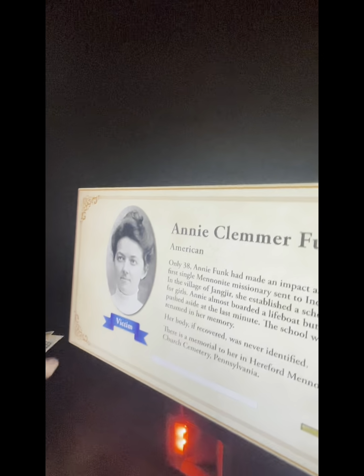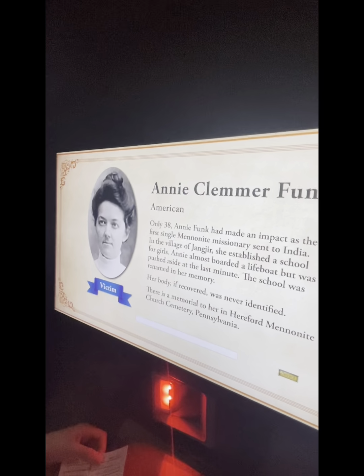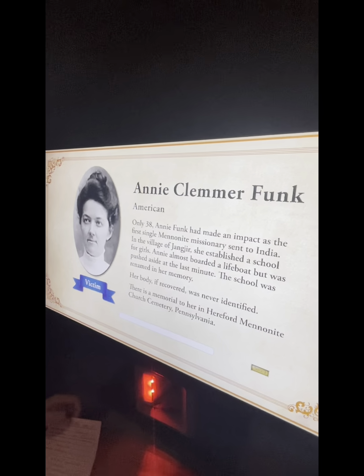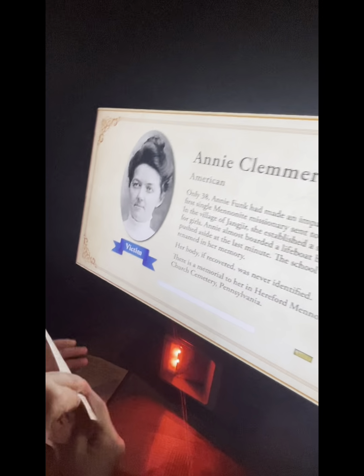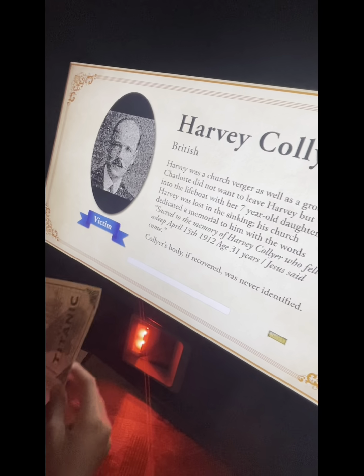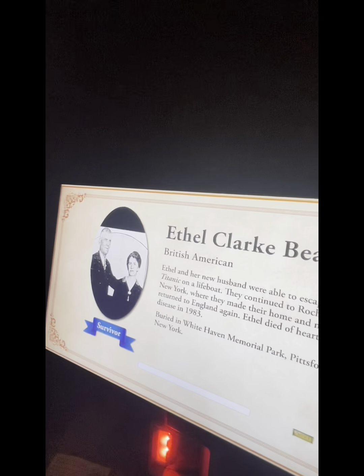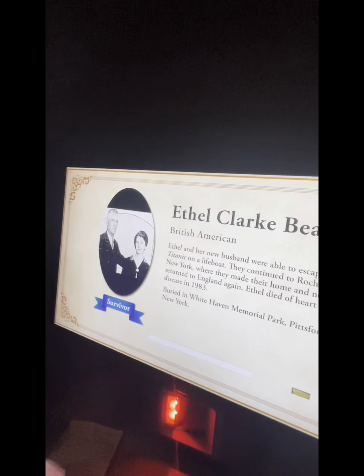Yeah, you have to put this. Go to that second. So let's see. You put it here. Like this. This person died. Annie Clement. Let's do the next one. What do you mean? Where did he die? She perished. Alright, so now do this. He also died. Harvey Cordy. And now let's do the third one. They survived. We have at least one who survived. I wasn't done reading.